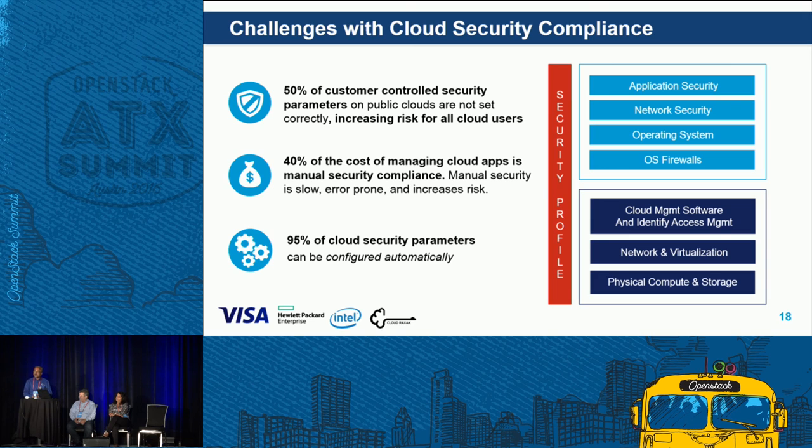Now, the interesting thing is, if you go out and query these customers that Joy was talking about on what it takes to do this in today's environment, about 40% of the cost of managing cloud applications is worrying about all of these issues around security and security compliance. Time and time again, we've talked to multiple customers where that is the benchmark number that we're hearing. It's a very significant piece of the operational cost.